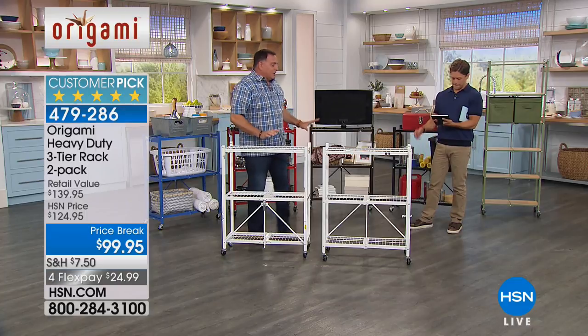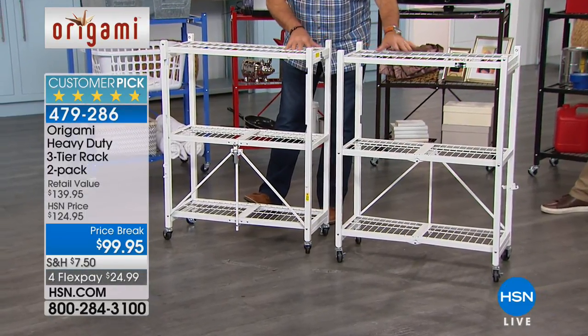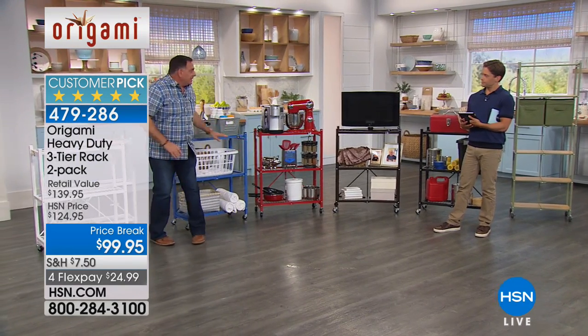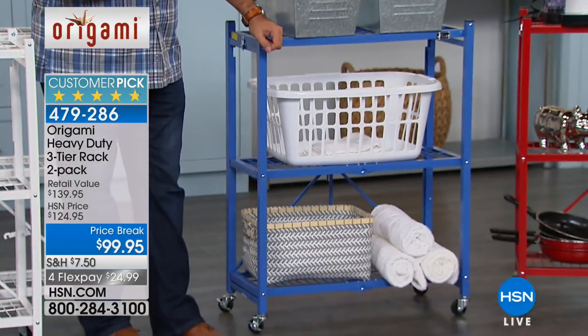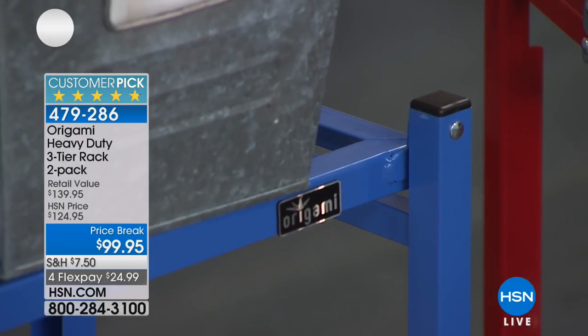Okay, so let's start with the ones out here. This obviously is the white. Remember, you're getting two of every one that you're going to see. Going around the back here, we've got cobalt. That's a brand new color. Have you ever seen that before? That's a really nice blue. That's brand new, and there's only about 200 of those in stock for the launch of that new cobalt color.